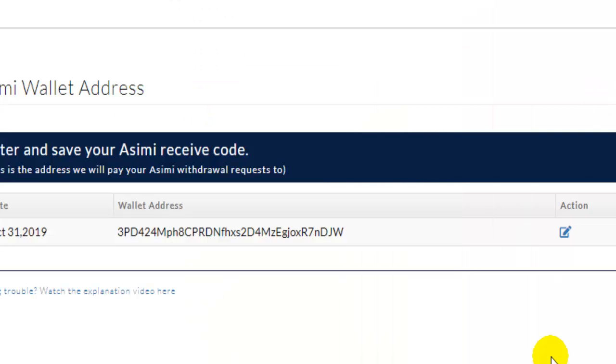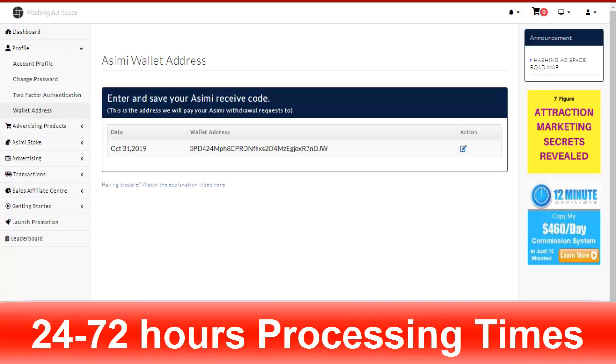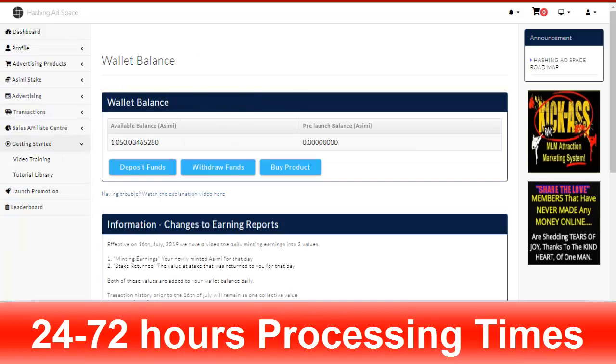Anyways, let's proceed with that. Back on my wallet, I'm going to go back to the withdraw page, and then we should be able to get started. I don't think it should take that much. I'm not sure what the processing times are, but I think in 2 to 3 days I should have my ASIMI tokens, and I'll make an update video on what's going on.